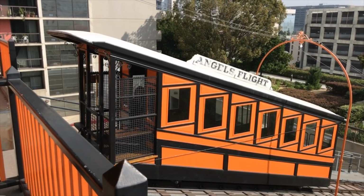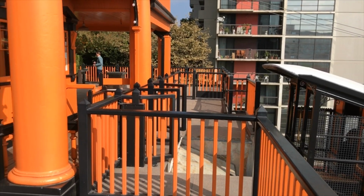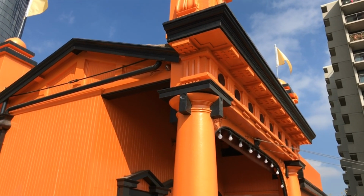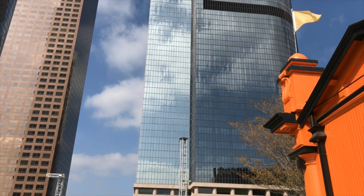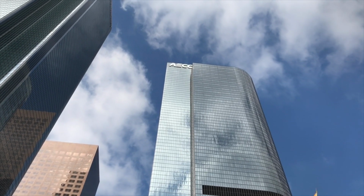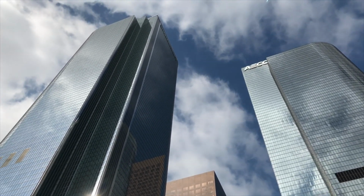And it was originally built in 1901. I loved the color choices, and the paint is still so vibrant. Orange and black gave it a very Halloween-y, cozy kind of feeling. And then you had that mixed in with all of the big buildings, which was a nice contrast of old and new coming together and creating something beautiful.